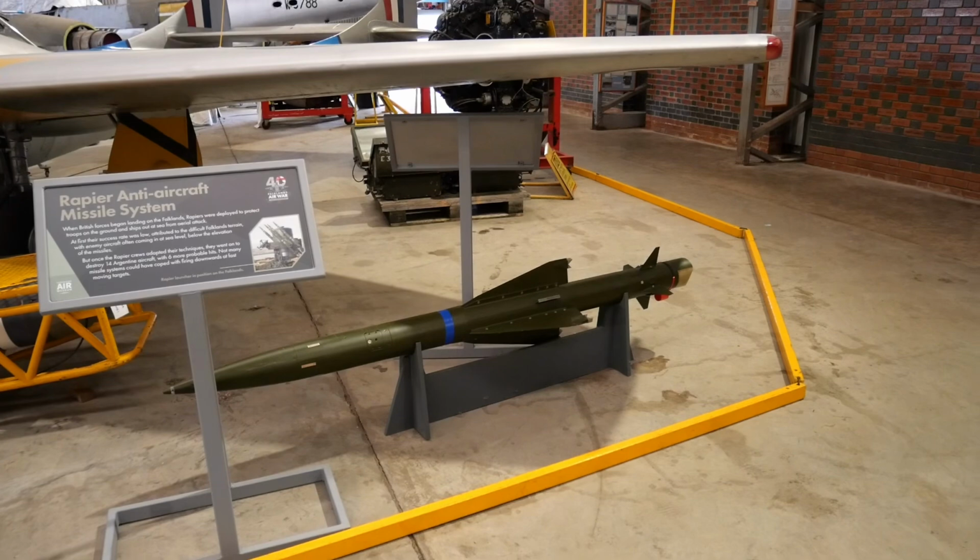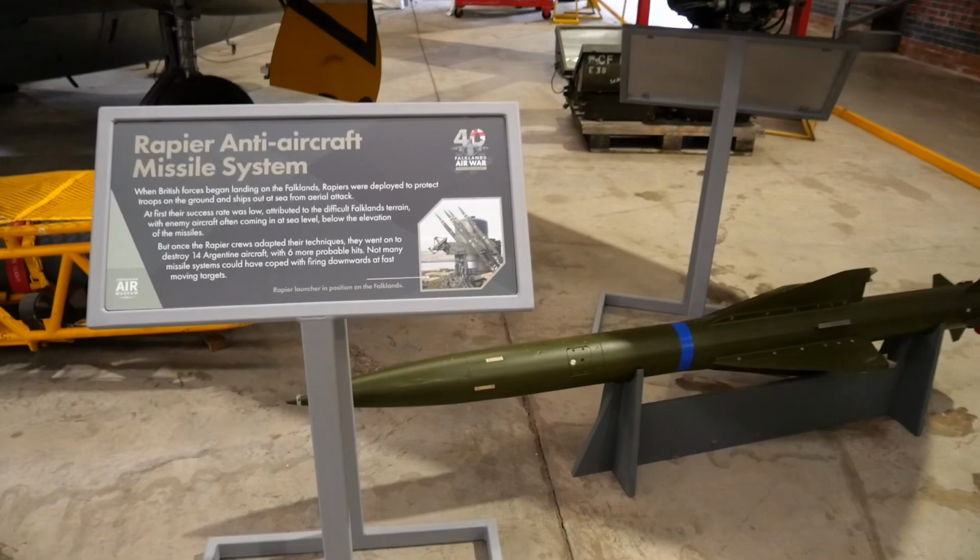And if we have a look at the little display here, you can see a launcher there with the radar dish tucked on the front. Very mobile system, very effective.